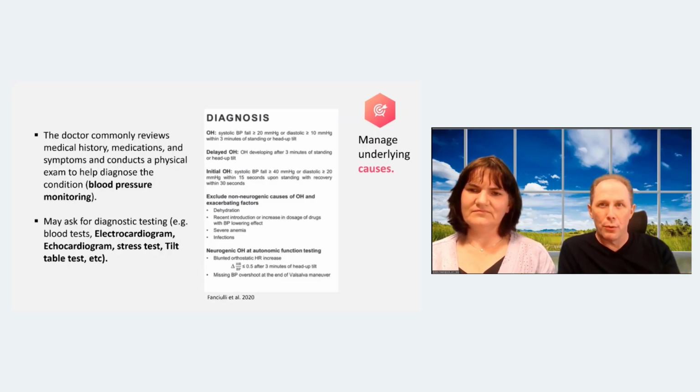After the doctor has gone through and identified that, then they're going to try to rule out some of the other particular factors that could cause this, that could precipitate that.